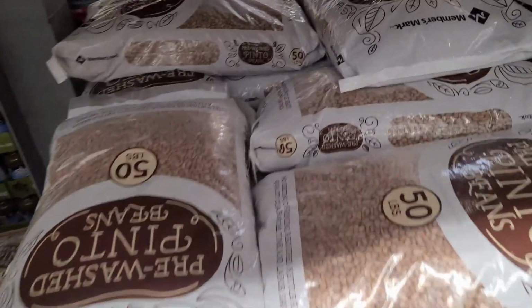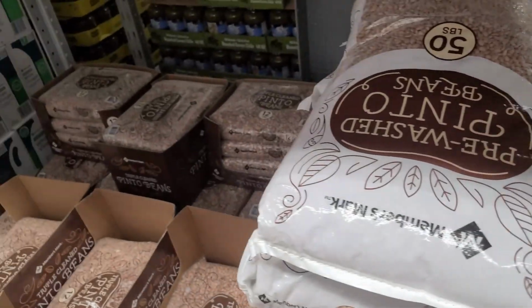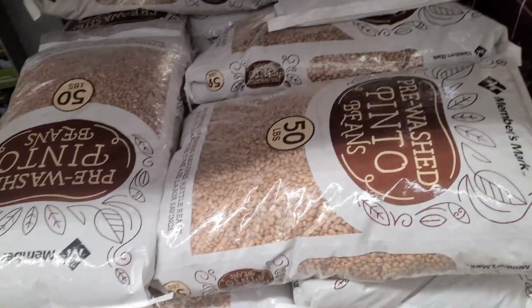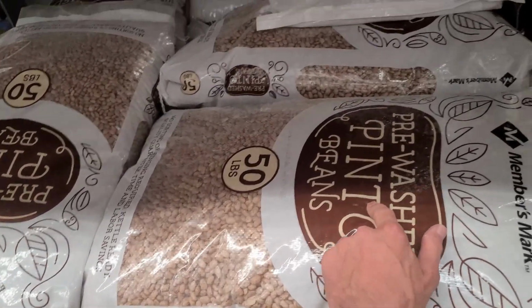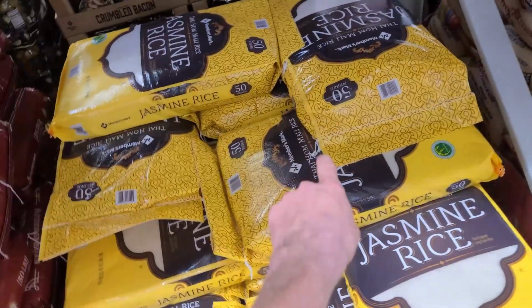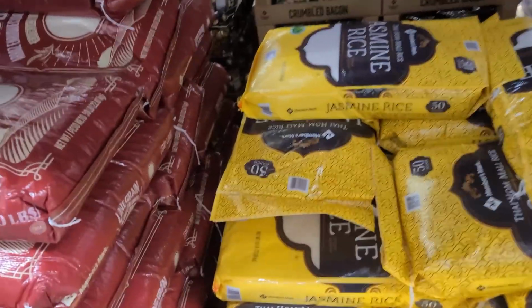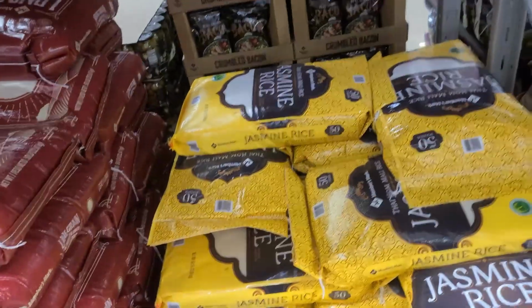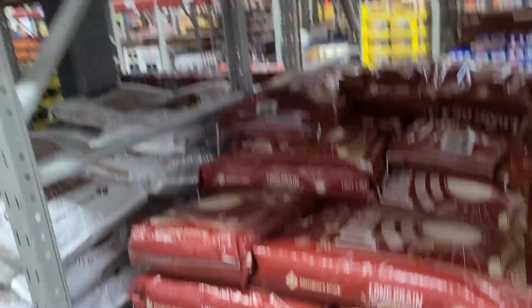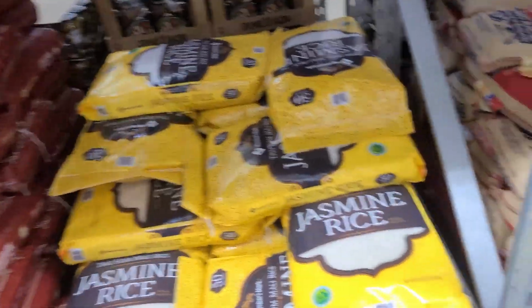We'll go with 1 bag of beans for today. We don't use beans as much as we use the rice, so I'll just get 1 of these, and then I'll get 2 bags of the jasmine rice. We just go through it. Do they have something that's a 30-pound bag? Because 30 pounds of rice fills up a 5-gallon bucket perfectly.